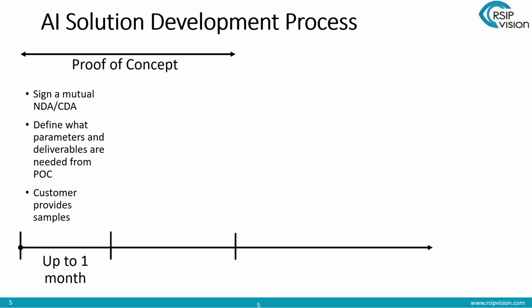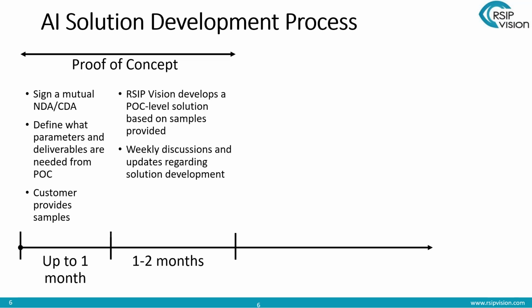The first step is to sign a mutual NDA or CDA, which makes everybody feel more comfortable. Then we define what parameters and deliverables are needed from the POC, and then the customer provides samples. They don't have to be annotated. We can deal with the annotation, and they don't have to be plenty of samples. A limited number of samples is very much enough in order to start the proof of concept. Once we have all of those, then we start developing the POC level solutions.